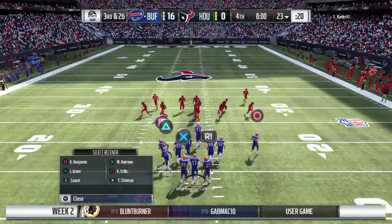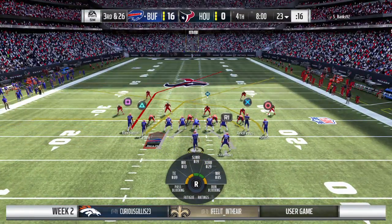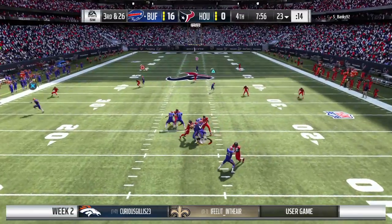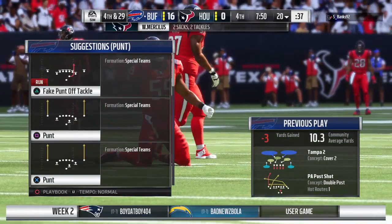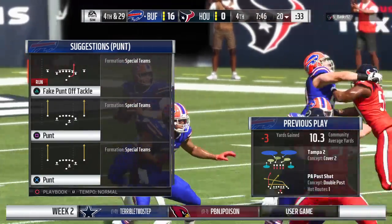Need something from deep in the bag of tricks here after 1st and 2nd down went backwards. It's 3rd and very long. Watch it now, Barney. Throwing now is Allen. And he's going to go down again. Whitney Mercilus in there to pick up his 2nd sack now of the afternoon.